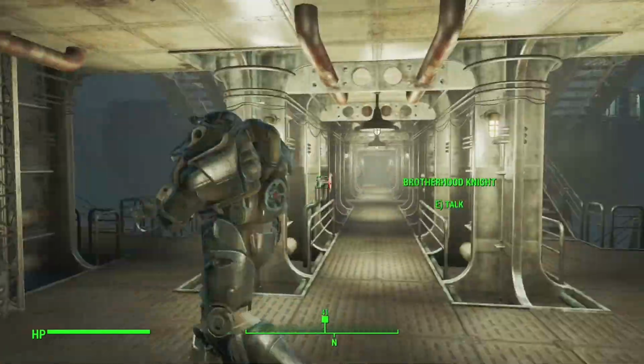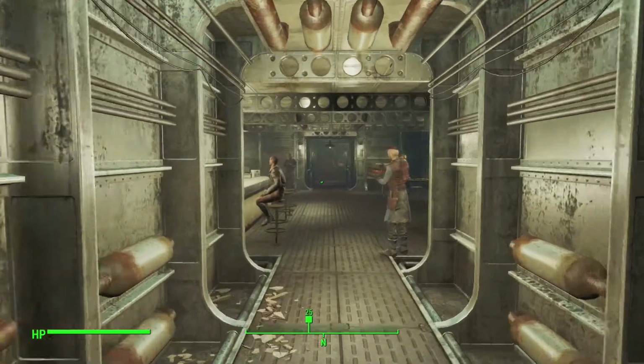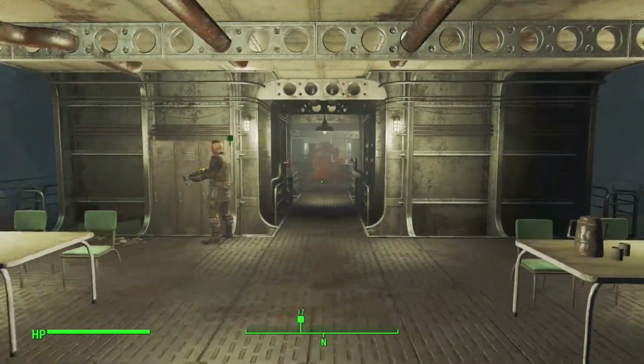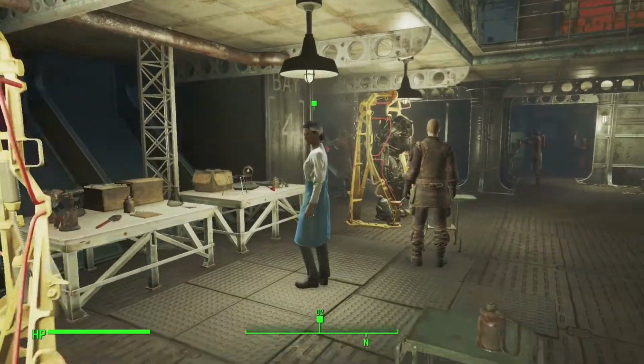Attention! This is a reminder. All recovered technology must be presented immediately to Proctor Quinlan for evaluation. Anyone in possession of undocumented technologies will be subject to inquiry and punishment.